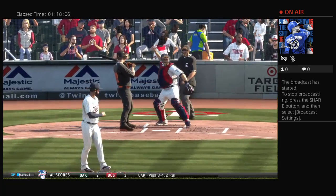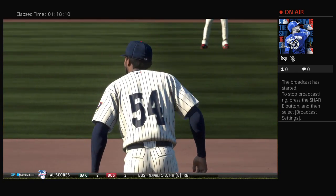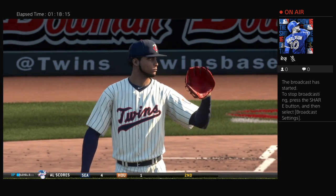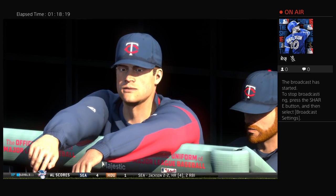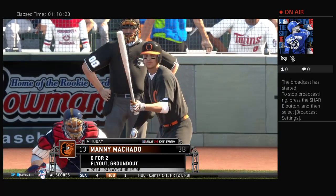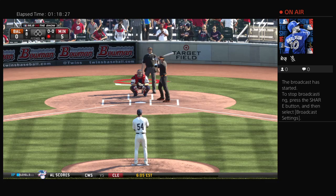Struck him out for the first out of the inning, but perhaps more importantly, he's 5 outs away now. And just another outstanding pitch right there. And it's not easy to do with so much on the line here in the 8th inning. But he's now down to his final 5 outs. Manny Machado will try it again. 0 for 2 with a fly out and a ground ball thus far.